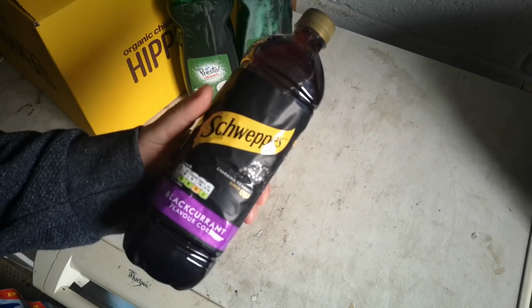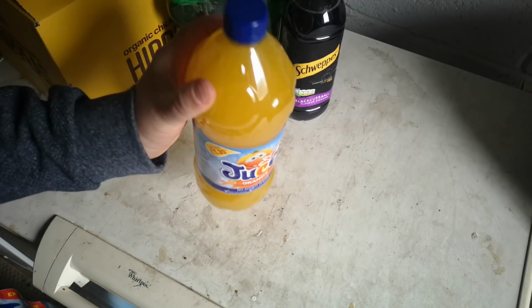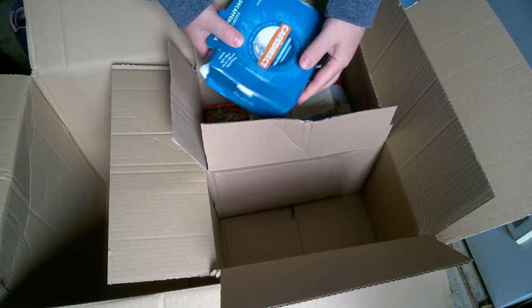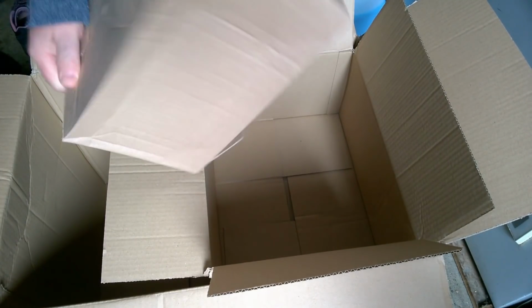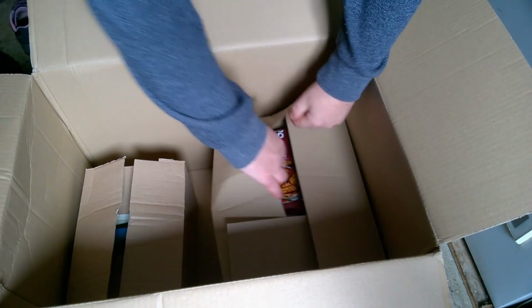Schweppes blackcurrant flavour cordial. Juicy orange drink. Something like that. So, okay. This I think must be my mystery box because these are some products that I didn't order in there, I recognise. So I'm going to put that down the bottom. We'll open that last. Another box here.